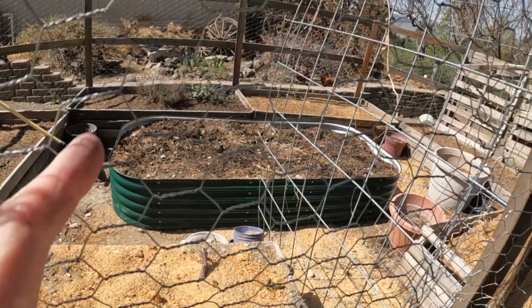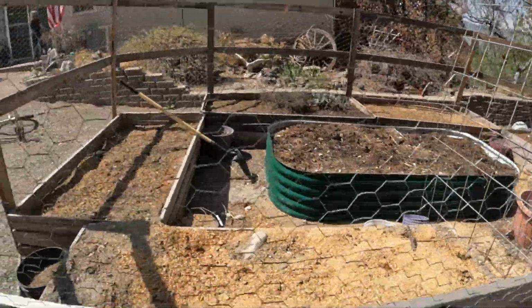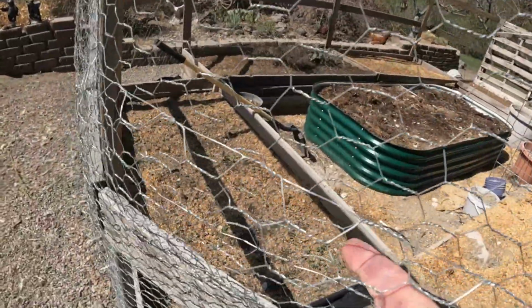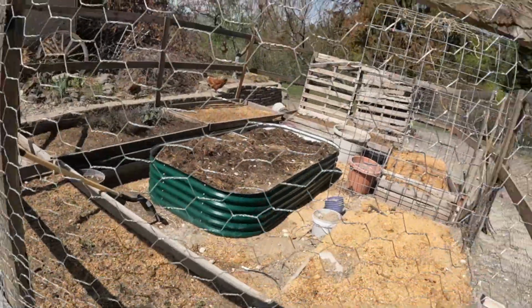We have some lettuce sprouted in here, so that's a plus. We should have some salad mix coming up pretty soon, probably another few weeks. I think Beth planted some radishes and stuff in here, and those have sprouted, as you can see. I don't know what else she has going on in there, but other good news today is we were able to finally get all of the goats and the dogs out of our garden. I'll show you what that looks like here.